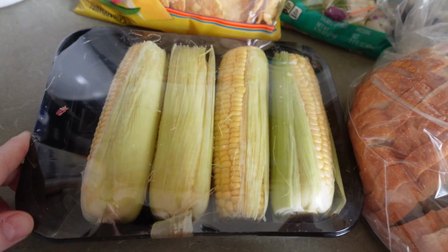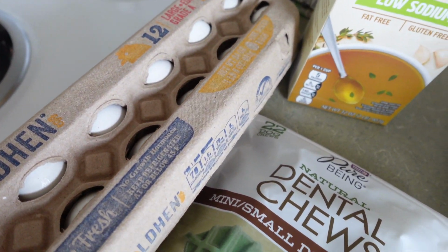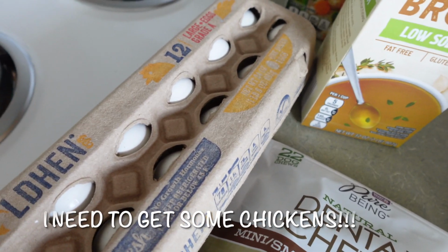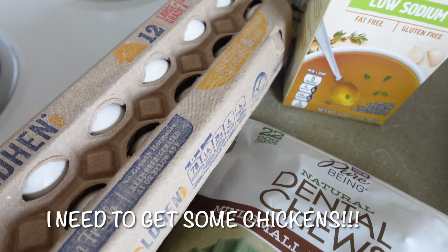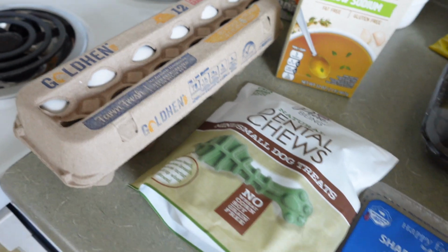And some corn. We're gonna put some corn on the grill. These eggs here were $6 a dozen. I wasn't gonna get them, but my husband wanted them, so yeah, $6 for a dozen of eggs.